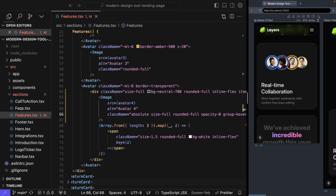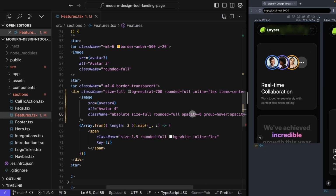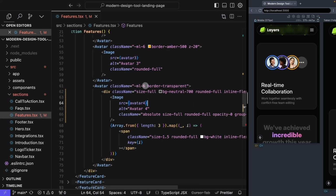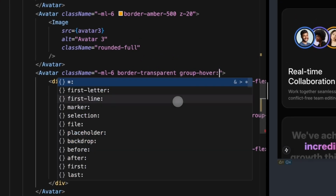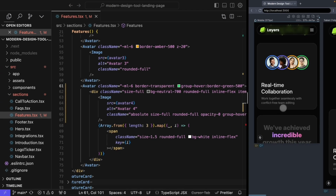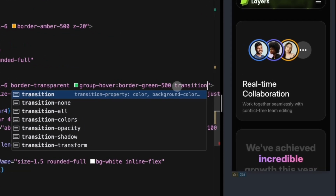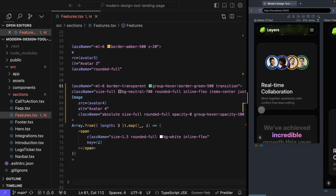Now that's great, but of course we want that to happen with a little bit more of a transition. So I'm going to come over and add in a transition class name here and see what happens when we do that. So let me go ahead back to my card. And yes, you can see that now we do have that transition happening. The other thing we want to do when this is hovered is we want to change this from border transparent to a green border. So I'm going to say group hover here as well and say border green 500. And that should change that to a green border when I hover, so you can see that happen. Of course, we want that to transition as well. So I'm also going to add in my transition class here to add that little bit of transition there. And now when that's hovered, you can see that we add that fourth avatar.